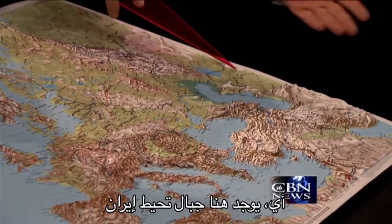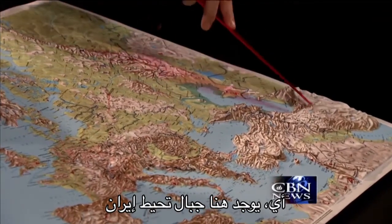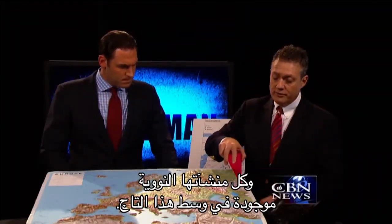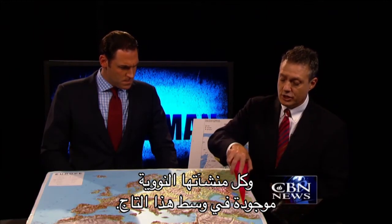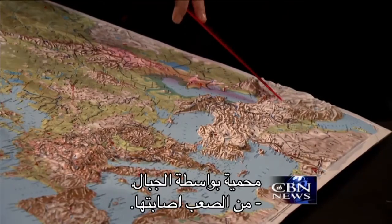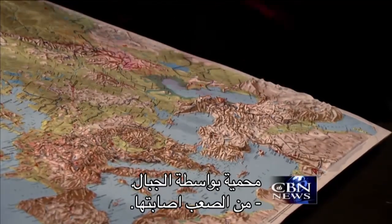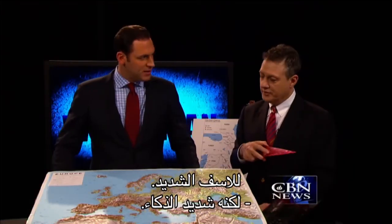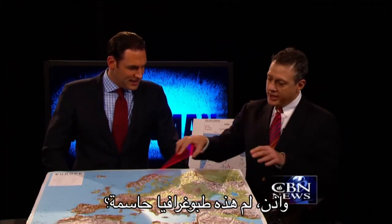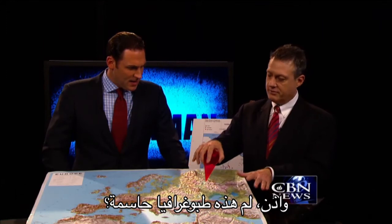Wow. So you've got mountains that are ringing Iran, and all of Iran's nuclear facilities are inside the crown of these mountains. Inside that mountainous terrain. Very mountainous. Very tough to hit. Very tough to hit. Smart thinking by the Iranians, unfortunately. Unfortunately. Shrewd. So now, why is this topography vital?